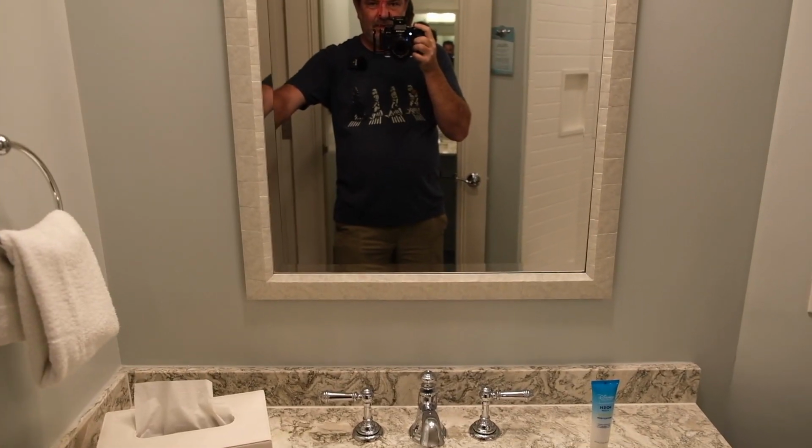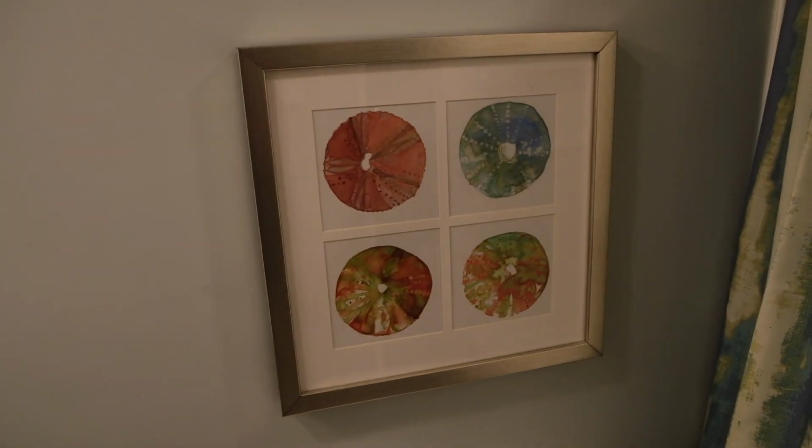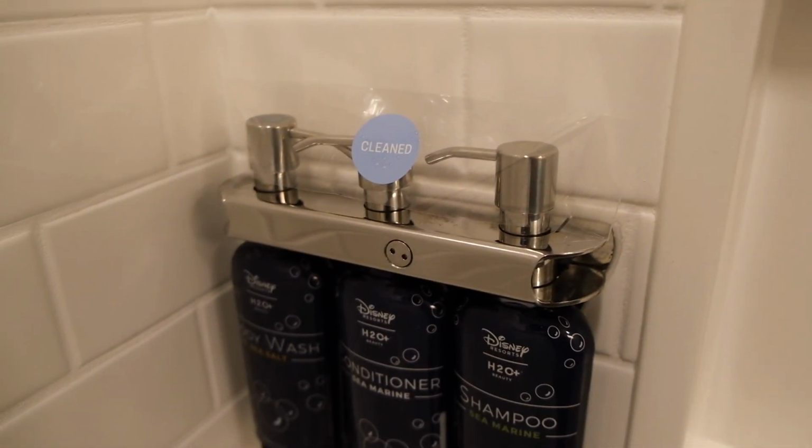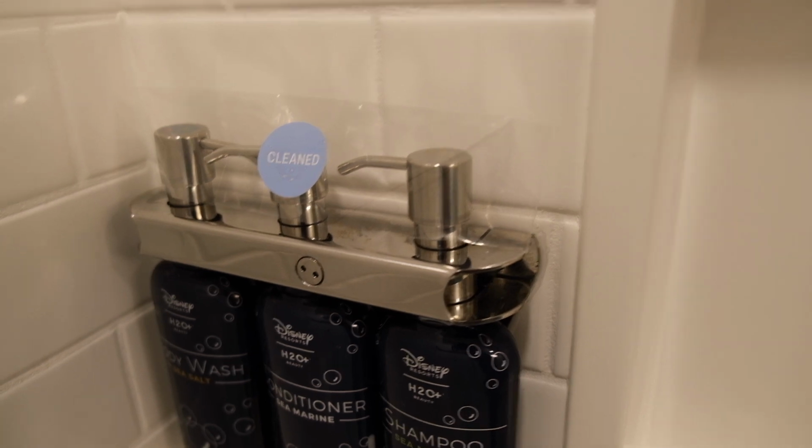Here in the restroom, nice granite countertop, decent sized mirror. I've got all the lights on, don't have the fan running right now. Here's some pretty artwork above the toilet. Just one shower in these rooms. Some of the other ones have two showers like Riviera and Grand Floridian. Just one shower here, but that's all you need. Got some Disney personal hygiene products, and a new thing post-pandemic is they have a lid on them saying that they've been cleaned. So that's pretty nice. Got a full-length mirror on the back of the bathroom door, and the other side of the bathroom door has some towels and a towel hanger.